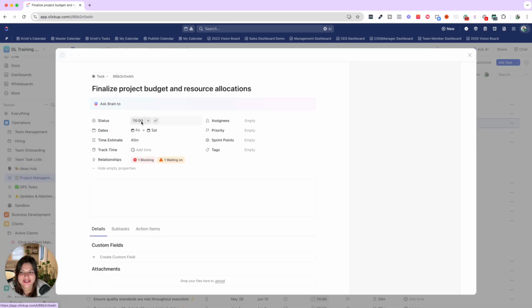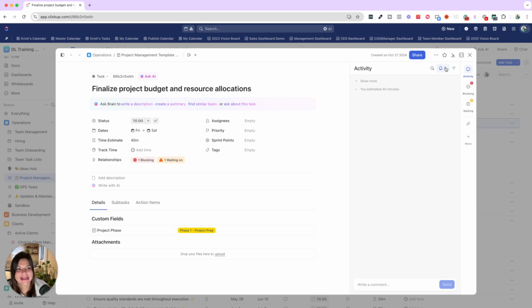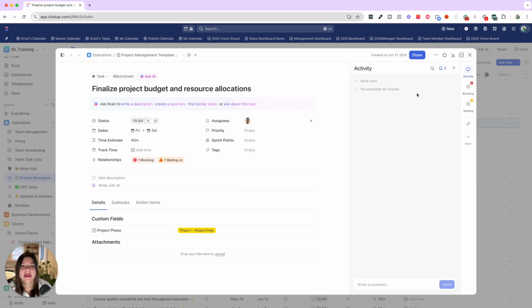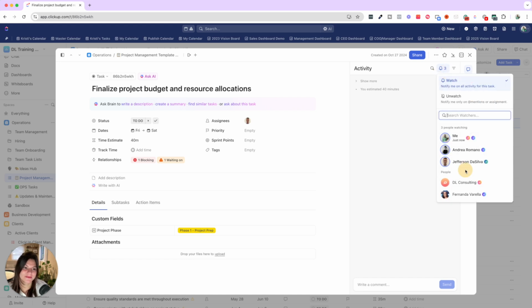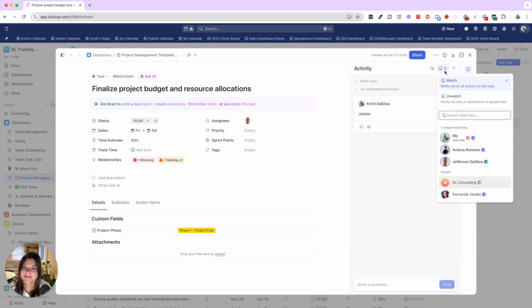So if I click into this task here, you're going to see that there are 2 watchers on it, me and Jefferson. Say I wanted to not assign Andrea to this task. Say I'm assigning Jeff, right? He's responsible for this. But I wanted Andrea, our project manager, to be in the loop about everything that's happening for this task. I can actually add her as a watcher, which means anytime I add an update to the task, every single watcher is going to get a notification in their inbox.